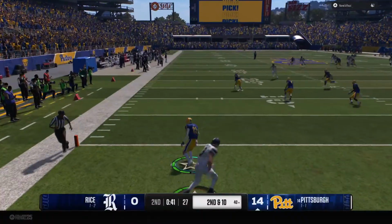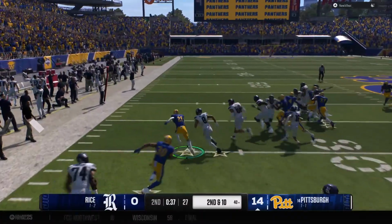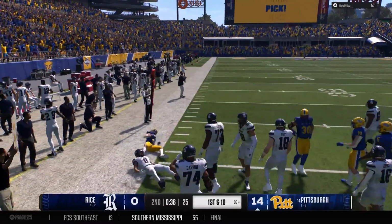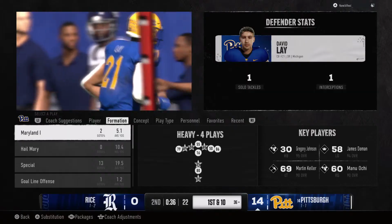Throw to the end zone, picked off. Trying to take it back. And they capitalize not only on the pick, but on the great return to improve this field position.